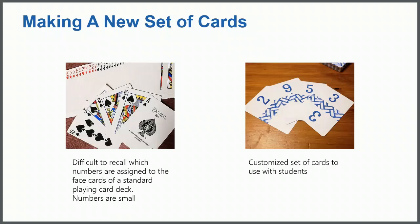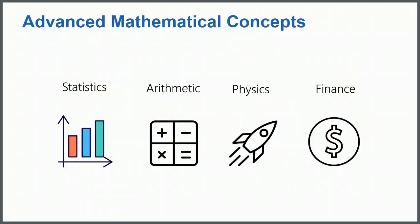Zeros are a great learning opportunity for some special cases. If you have to multiply a string of numbers, one of them is a 0, right away the answer is a 0. And for more advanced subjects, zeros come in useful as well. I'll talk about that a bit later on. And then I started creating more advanced exercises for more advanced subject matter with these Quant cards. So exercises for statistics, for arithmetic, for physics, for finance.